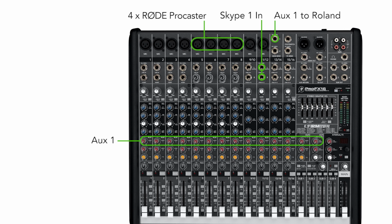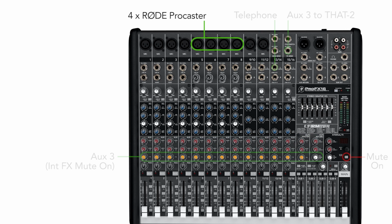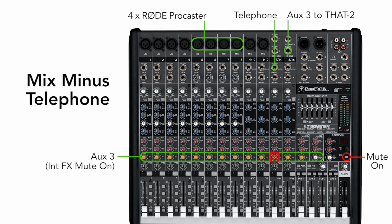So what we're going to want to do is remove from this channel here, which is going to the Skype feed back in, auxiliary 1. So that what that does then is make sure that it's not hearing itself. Yeah, gotcha. Right? Yep. We do the same again for the phone. So the phone is currently on the effects send, which is just being used as auxiliary 3. Everything has level going into it except for itself. So that's your mix minus.